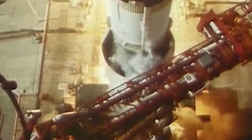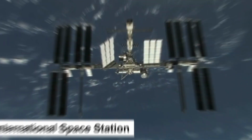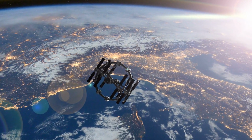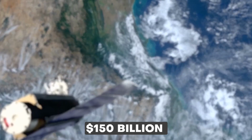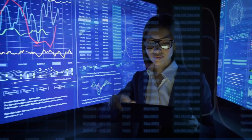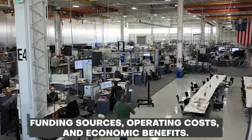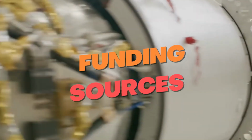Today we're going to talk about one of the most expensive engineering feats in human history, the International Space Station. This orbiting laboratory has been in operation for more than 20 years now and has cost over $150 billion to build and maintain. In this video, we'll take a closer look at the financial aspects of the ISS, including its funding sources, operating costs, and economic benefit. Let's start with the funding source for the ISS.